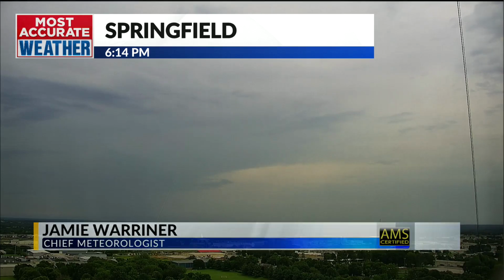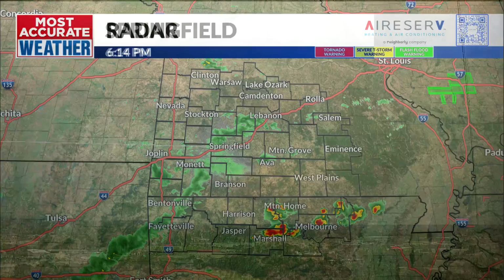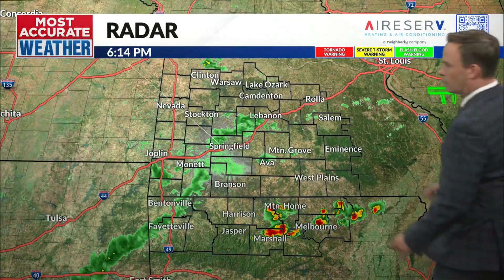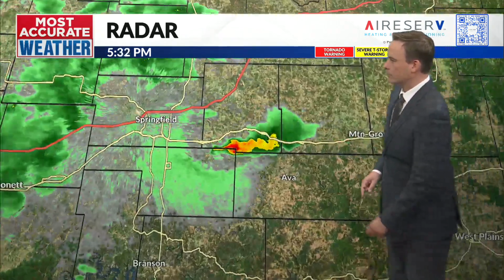Well, the storm that we've been watching very closely east of Springfield is still generating dark skies and some rain, but it has certainly faded. Take a look at radar right now. You can see across the area we've got some shower activity here west of Highway 65. Thunderstorms south of the state line. That is the cell, though, that we've been looking at on our tower cam.